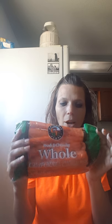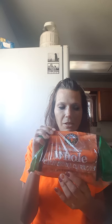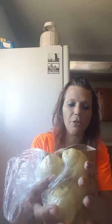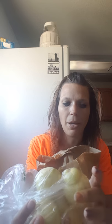So we got some of these whole carrots. I prefer these over the baby carrots because I can eat a whole handful of baby carrots, and instead I can have a couple of these, and it's basically the same amount. And we got some lemon cucumbers. If you don't know what these are, they're just a different variety of cucumber. You can wash these and eat the skin instead of peeling them. I typically peel them, but they're really good. They're a milder flavor, and I got five of these.